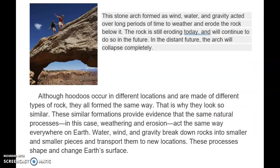This stone arch formed as wind, water, and gravity acted over long periods of time to weather and erode the rock below it. The rock is still eroding today and will continue to do so in the future. In the distant future, the arch will collapse completely. Although hoodoos occur in different locations and are made of different types of rock, they all formed the same way. That is why they look so similar.